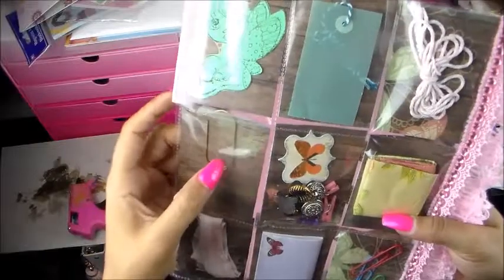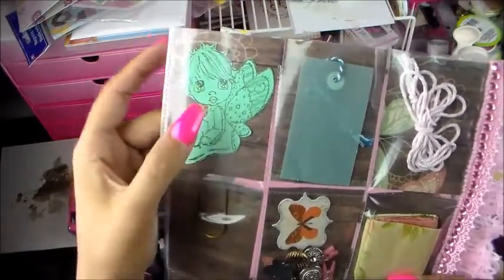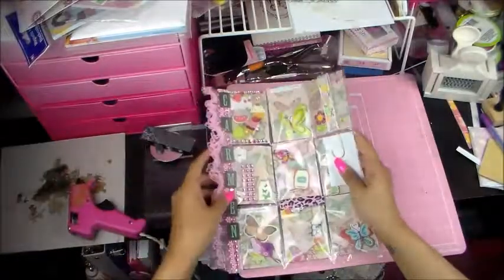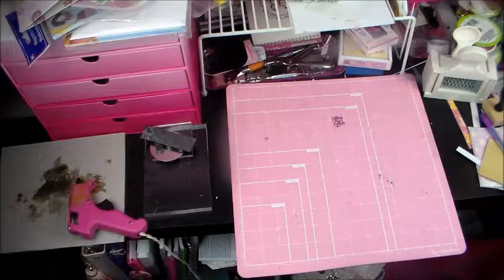And then this is her about me pocket. Then she stamped and fussy cut this little cutie out. Really cute. And then she gave me a tag. This is a napkin. And then some twine. This is so pretty. So, so, so pretty. I love that.